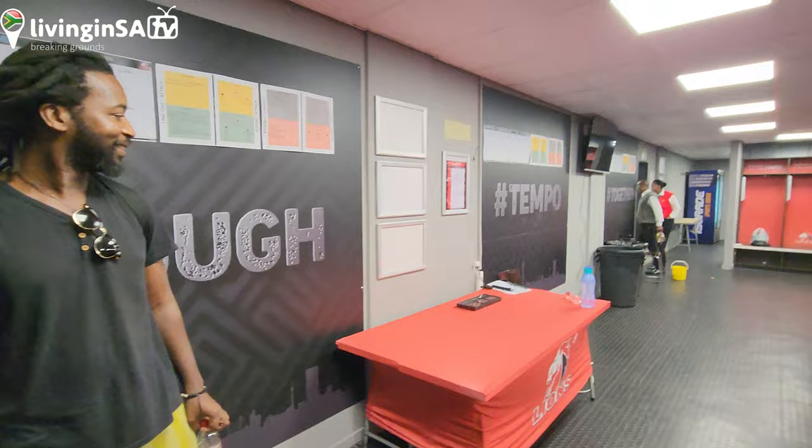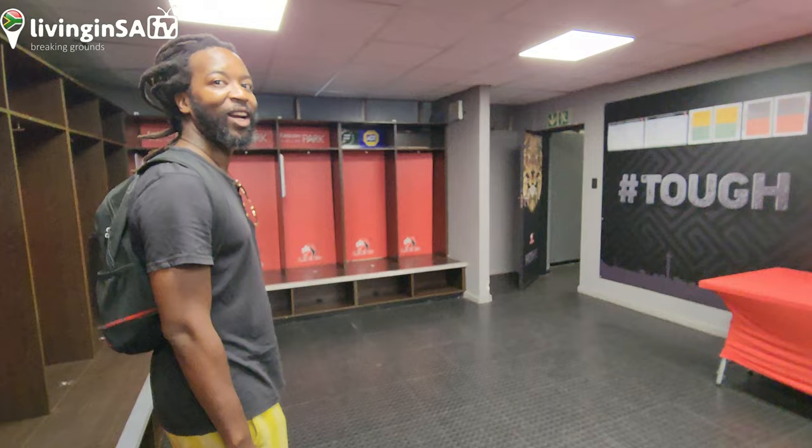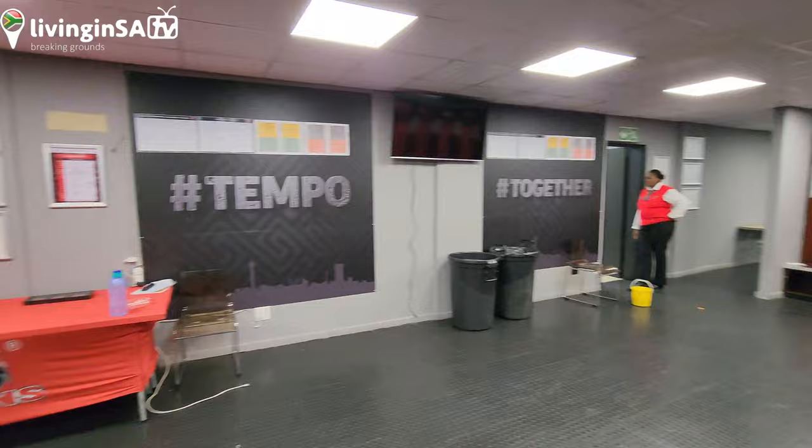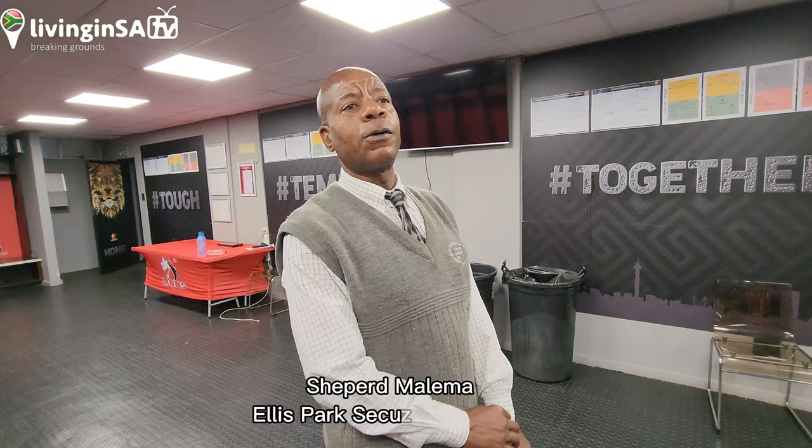This is where the players have their kits and prepare everything. Usually they have a table full of food and booze for after the games. If the guys have won, at least there's something to celebrate. There's probably been a lot of laughter and happiness and sadness and crying in these rooms. Here in Ellis Park Stadium are the Lions changing rooms, the Emirates Lions, the main team for the Gauteng side, just like the Bulls. So they use these changing rooms.